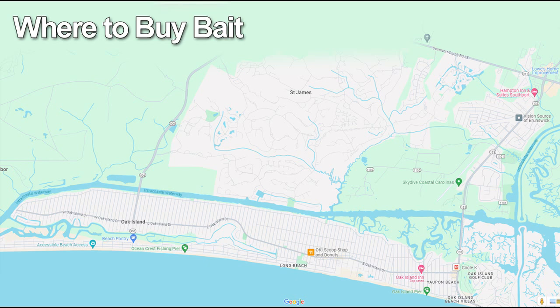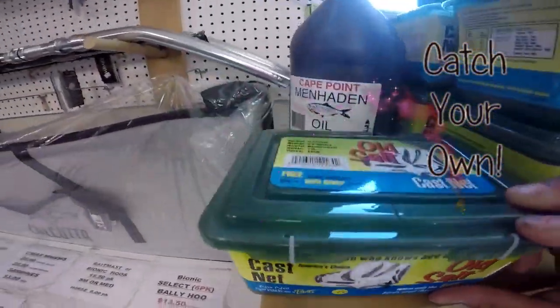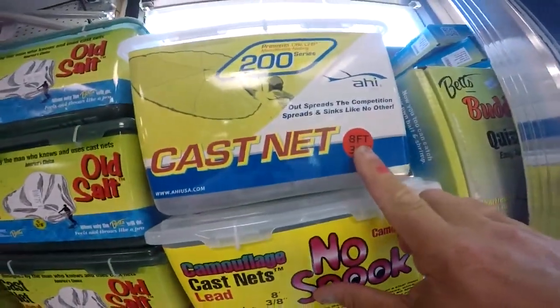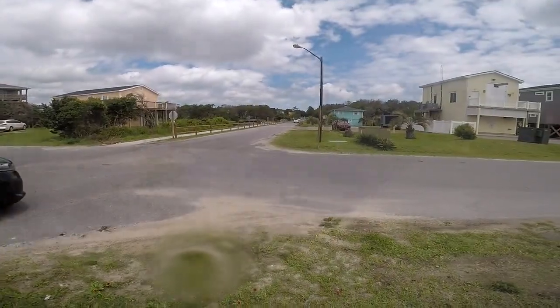Where to buy bait? Depending on what you want to get, depends on where you want to go. First of all, if you're going to catch your own live bait, you want to go to the store and get a cast net. Dutchman's Creek has them. Most of the bait shops around here. Get yourself a cast net. Go down to 40th Street.